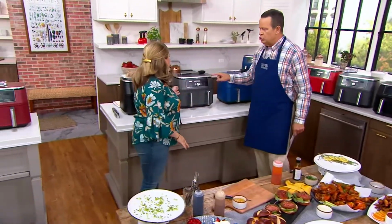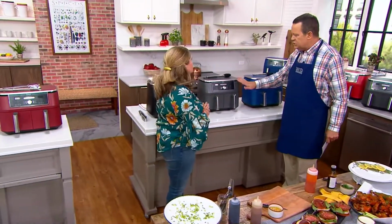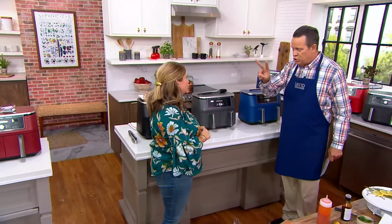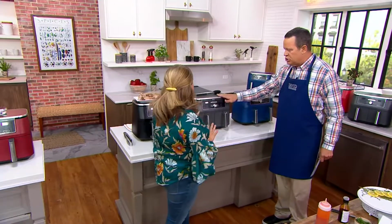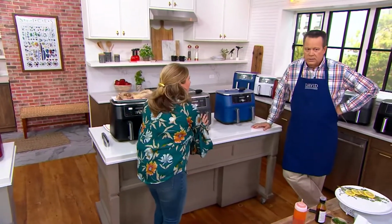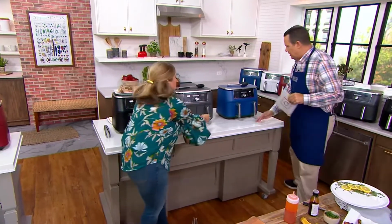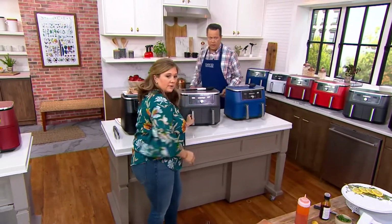My darling, I would love, because you are the smartest Ninja person I know, to walk us through the control panel. Let's talk about it, because this is so simple. Two different things can cook at two different times and two different temperatures, in the same machine. It does look like a lot of buttons, but I want to walk you through. If you come in close, let's show you that control. We've got a little bit of a glare. Perfect, there we go.